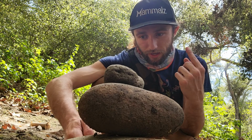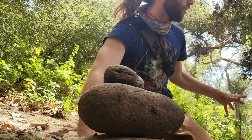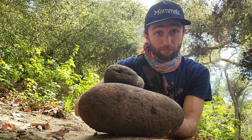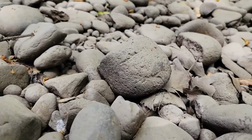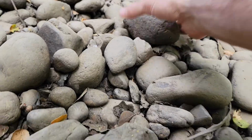Now, here's maybe where I deviate a bit from the norm. I'm in a very dry creek bed, right? There is no water, and there are many, many rocks that I can grab that aren't wet underneath. They are loosely resting. Let me show you. So, for example, this rock right here, right? I lift it up, there is nothing underneath it. It is dry, it is resting on top of rocks.